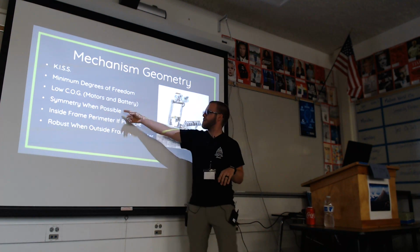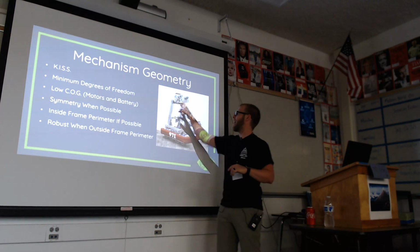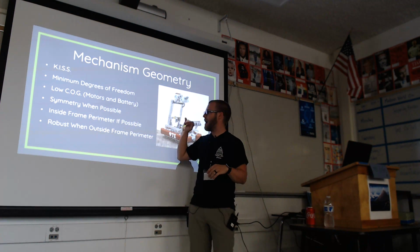We like to design things to be symmetrical. This actually is nice from a symmetry point of view. You've got rails on both sides. It's built almost like a mirror image. Keeping the symmetry when possible is great.